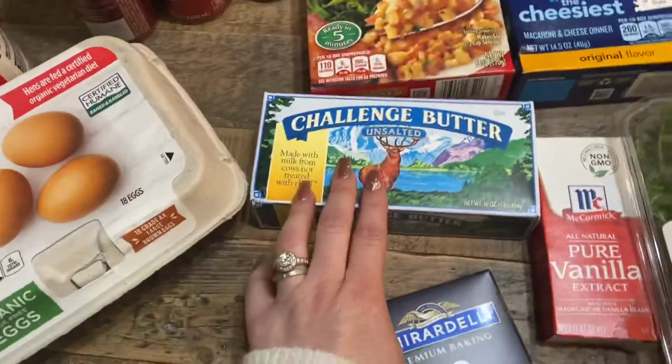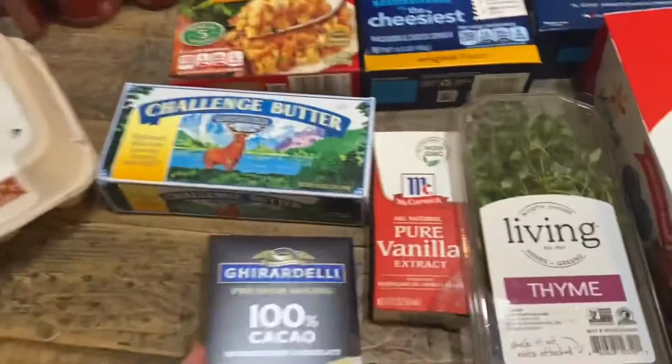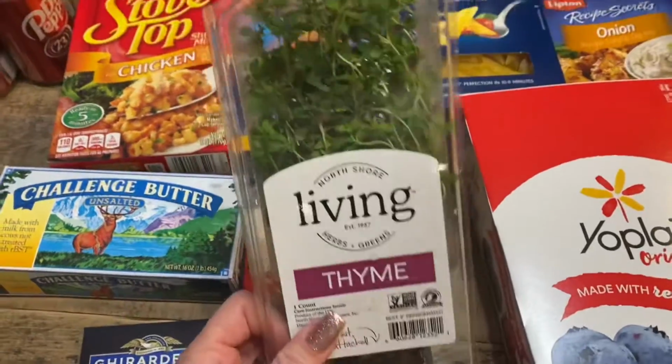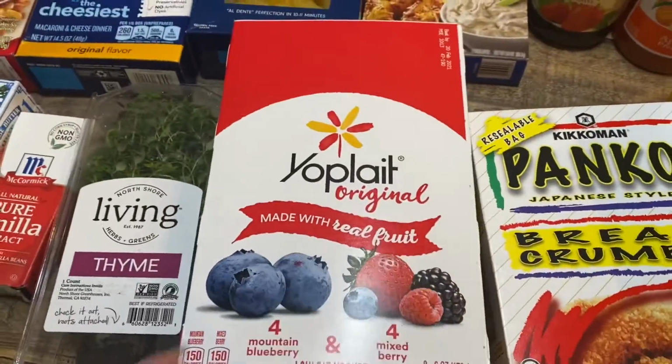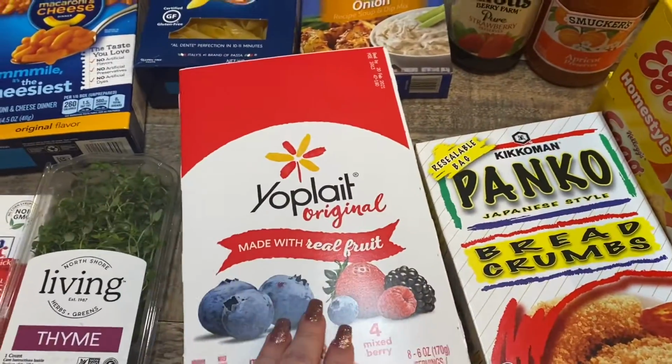And we also have some butter, some Ghirardelli chocolate, vanilla extract. I'm doing some baking this week, and some thyme. I love thyme. It's so lemony and tasty. And some yogurt. And we eat this for breakfast with some granola.